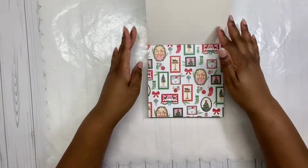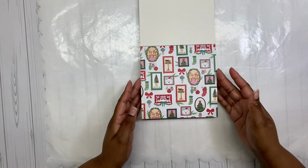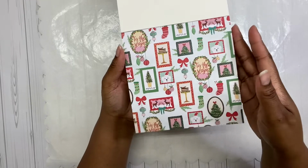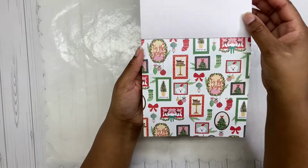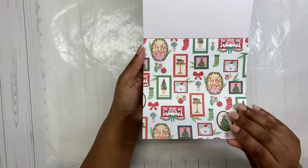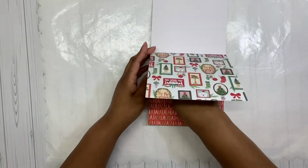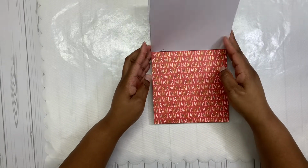So, here's this first sheet. And I think there's two of each sheet. Yeah, there's two of each. So look how cute this is. Oh no, this got torn. I didn't even notice. One of these sheets got torn.